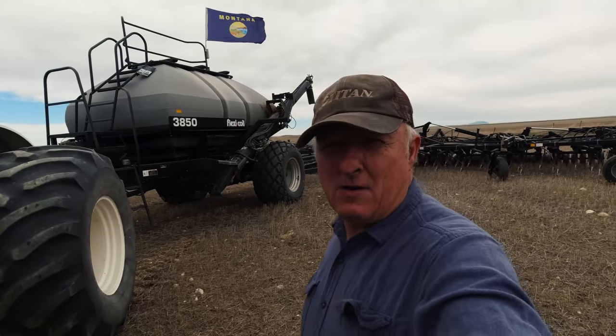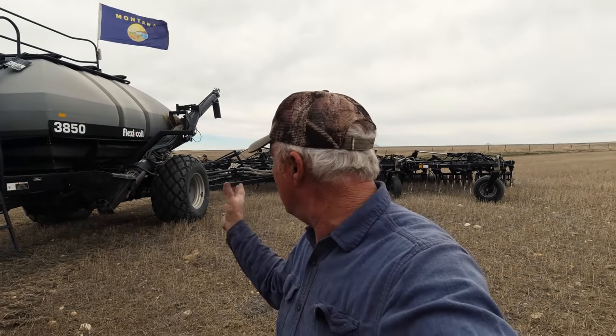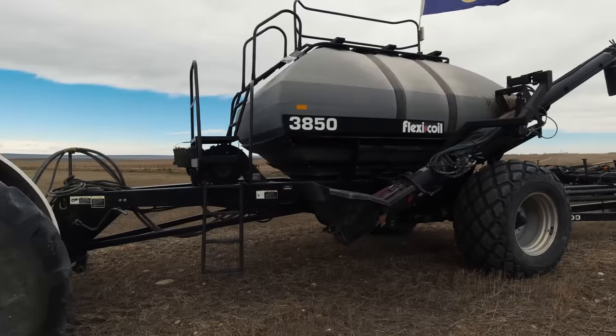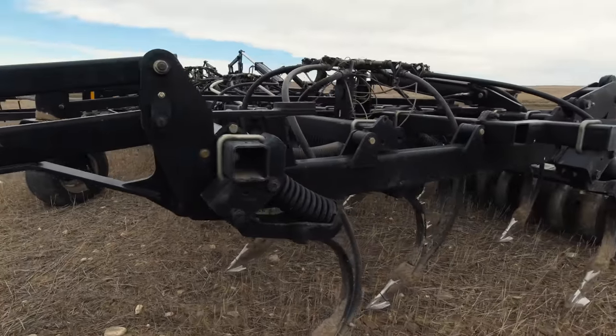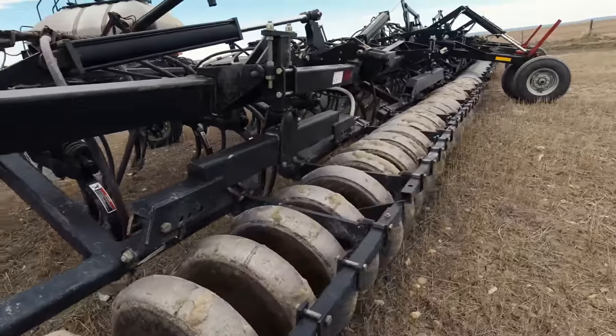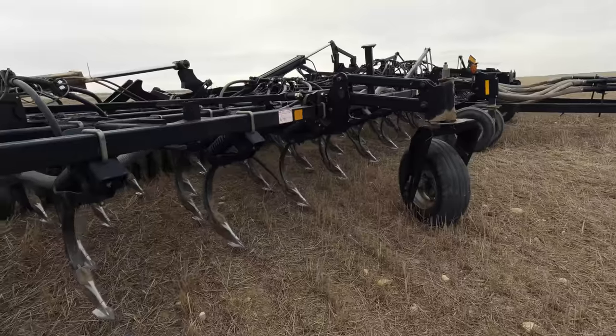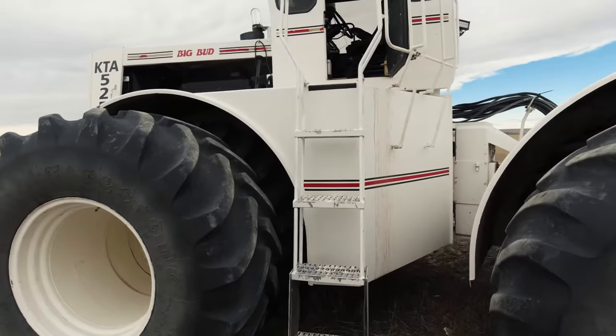Well, I'm over here now. It's a little breezy. I'm going to do a walk around the backside of the drill just to make sure all the hoses are intact, that I don't see anything unusual, and then we'll start seeding. Everything looks okay. I'm going to get in.